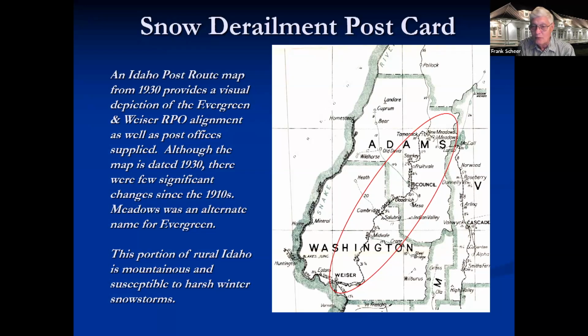This is where that post route map comes into play. They connected with the Oregon Short Line at Weiser, and then just ran to really sort of the end of the line at New Meadows and Meadows. And from there was a stage route that it connected with. So this part of Idaho is rural, and it's mountainous, and it's prone to snow in the winter.